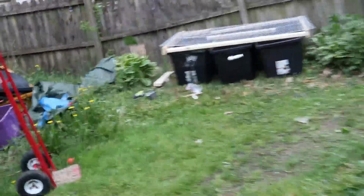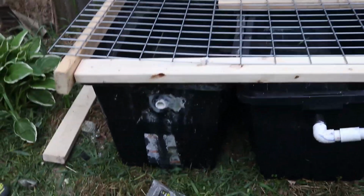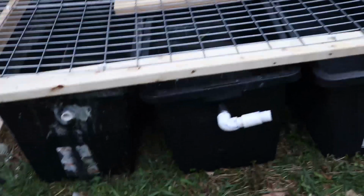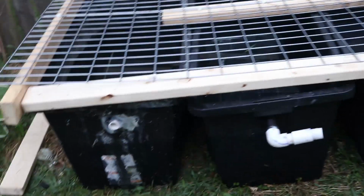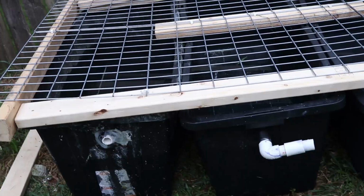Because we did add some more ponds over here. This area generally gets kind of overgrown, but I did build this little top, and we have 3 55-gallon totes here. We'll get some air out to them. I have a pretty good idea how I want to do that, but I'll get some air out here to these guys and get them going.